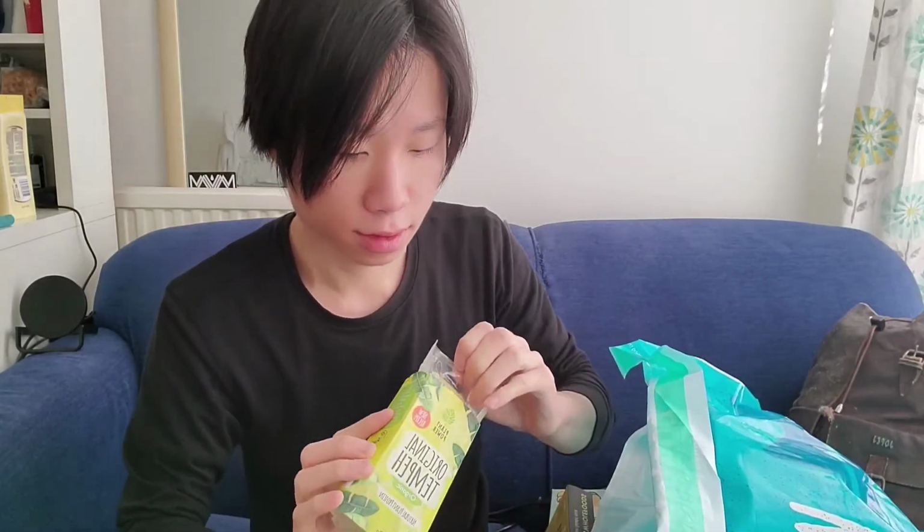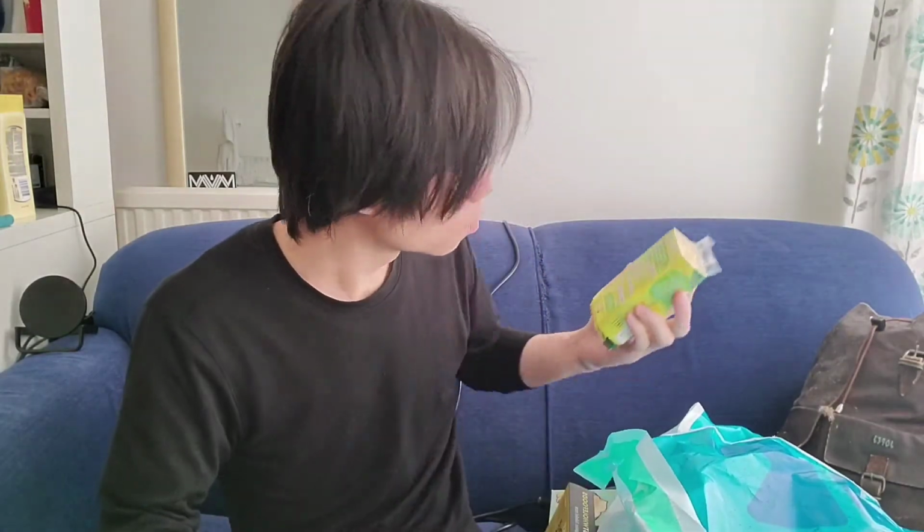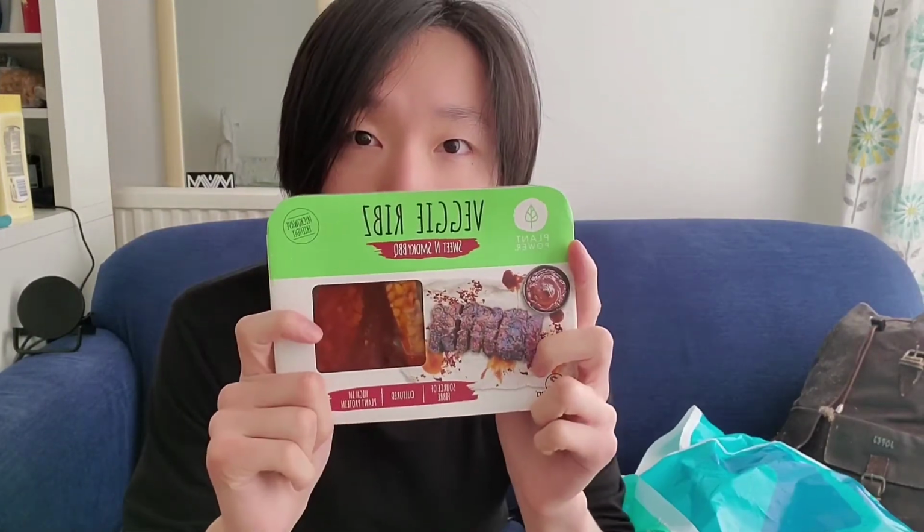Original tempeh. So it's like soybean protein. If you live in like Hong Kong, this is very common. It's basically just like soya protein. You chop it up how you like, in slices, into cubes, whatever. You stir fry it, add some flavor, and it's like a vegetarian substitute for meat, basically. Fungal culture.